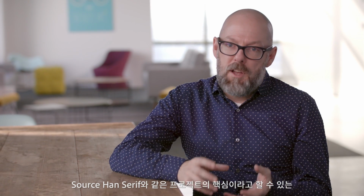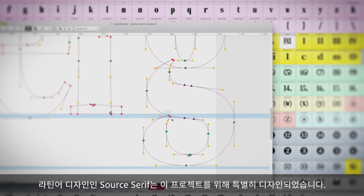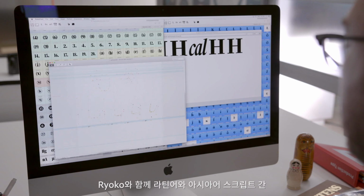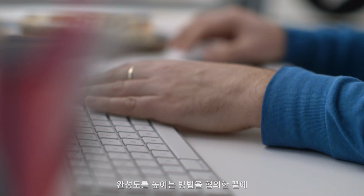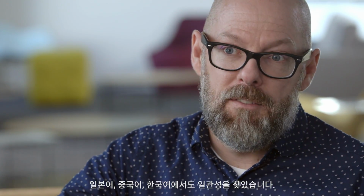For a project like Source Han Serif, the core Latin design Source Serif was actually designed specifically for this project. And Frank Grieshammer, the designer who worked on it, talked to Ryoko about how do you get a fidelity between Latin and the Asian scripts so they could feel as coherent as we wanted them to also feel with the Japanese and the Chinese and the Korean.